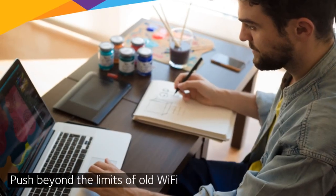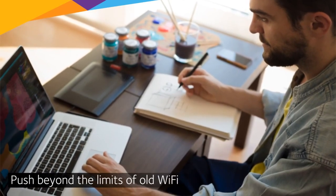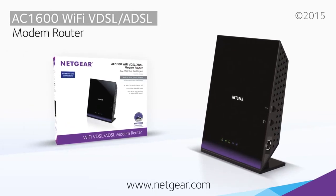Take advantage of the fastest internet speeds available and push beyond the limits of your home's old Wi-Fi with the all-new Netgear AC1600 VDSL Wi-Fi modem router.